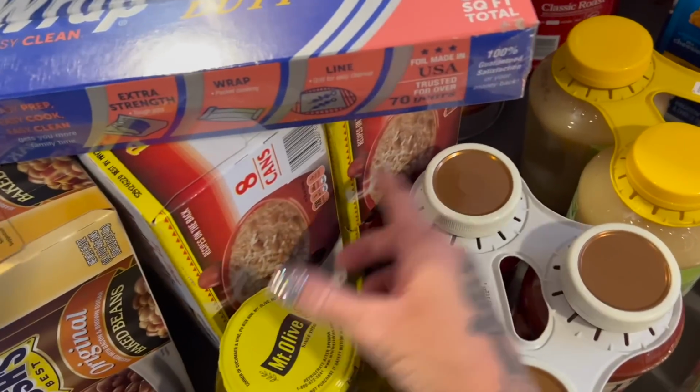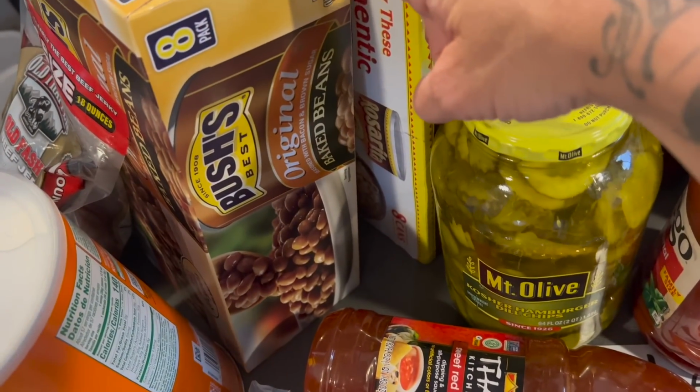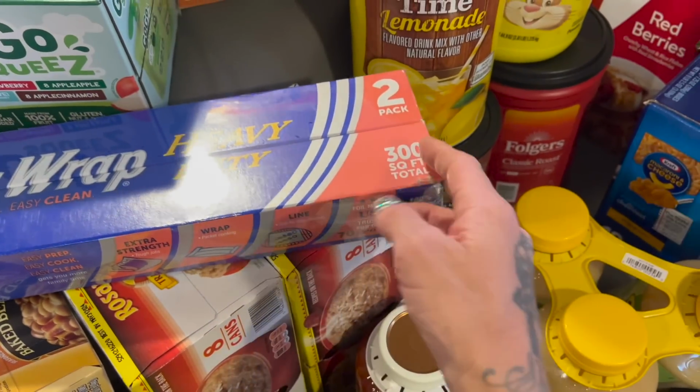2 cases of refried beans down there. And then these Bush's original baked beans. These are on markdown too. I think this was like $11 a box. We got one of those, 2 of the refried beans. We like beans in this house.